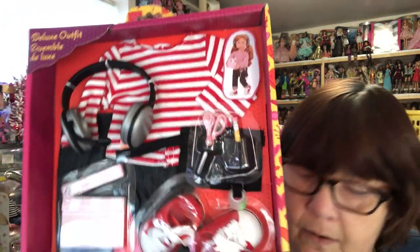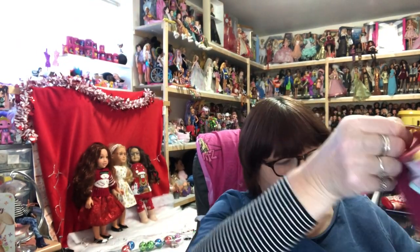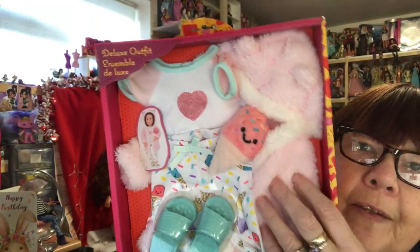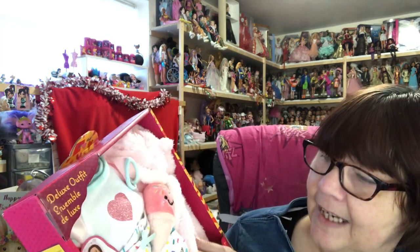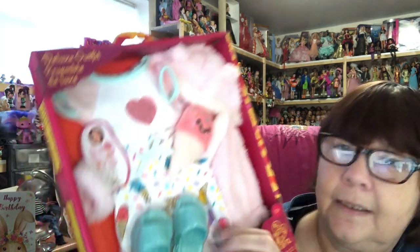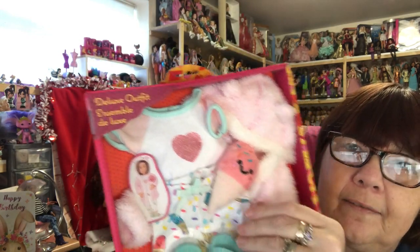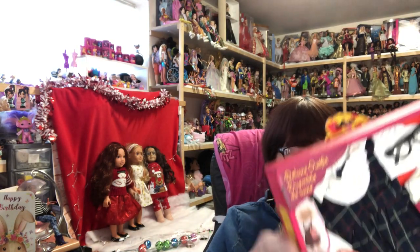So yeah, love that. And then I got this one, which is a bedtime set. It's got a lovely fluffy dressing gown with it, with ears on it, look. How cute is that? It's got some sliders. It's got a little ice cream toy. Very cute, love it. And these will fit any 18 inch dolls.